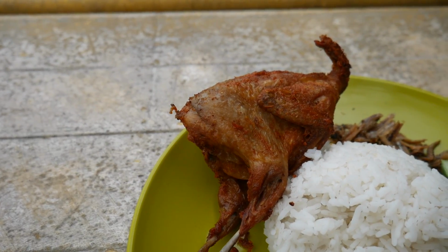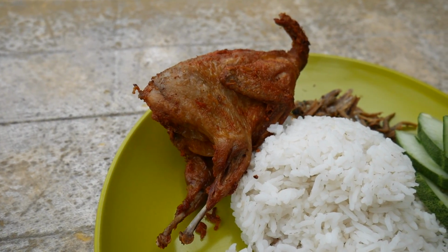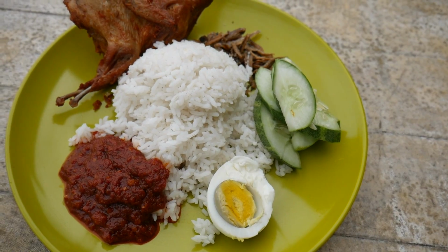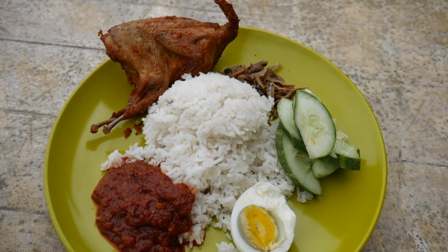Oh, the quail. That is perfectly cooked. Sometimes with whole deep fried things like this, I find they can get a bit too overcooked, but that is so juicy. This is great. I can't wait to pile all these ingredients together and try this out and to see what Luke thinks.